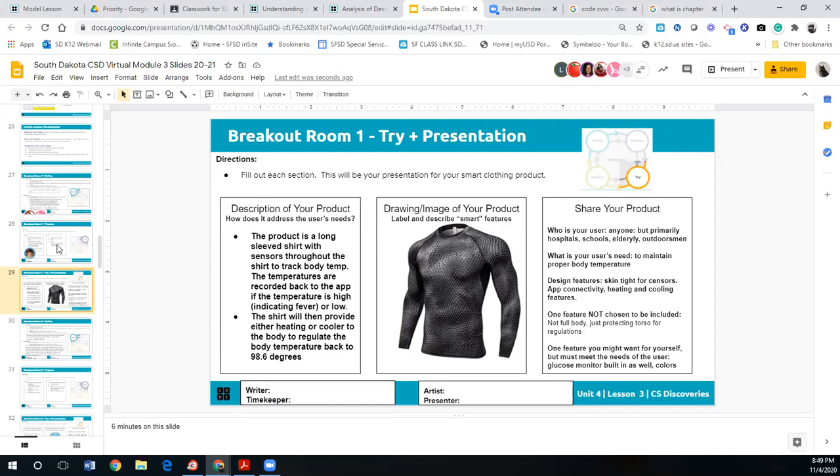Some pros that we had: you could be used in schools to quickly tell if a student has a fever. It can sense what the body needs, and you can use it in lots of different settings like personal, medical, elderly, and you can have it actually track to an app and keep a log on it. Some cons: connectivity to the app, making sure that it's not too tight, how expensive it would be, if it has glitches, or possibly overheating or overcooling if there's a malfunction.